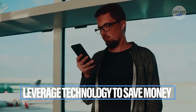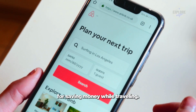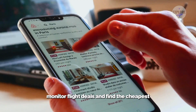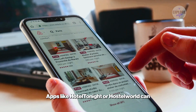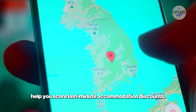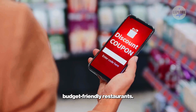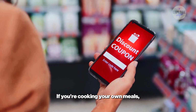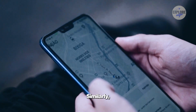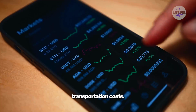Leverage technology to save money. Your smartphone can be a powerful tool for saving money while traveling. Download apps like Hopper or Kayak to monitor flight deals and find the cheapest travel days. Apps like Hotel Tonight or Hostelworld can help you score last-minute accommodation discounts. For dining, apps like Yelp or Google Maps can guide you to highly rated, budget-friendly restaurants. If you're cooking your own meals, check local grocery store apps for coupons and discounts. Similarly, ride-hailing apps often have promotions or ride-share options to cut transportation costs.